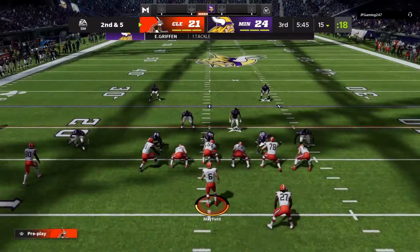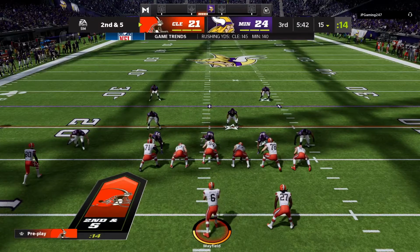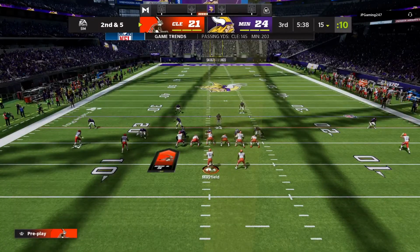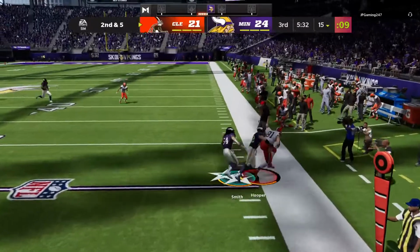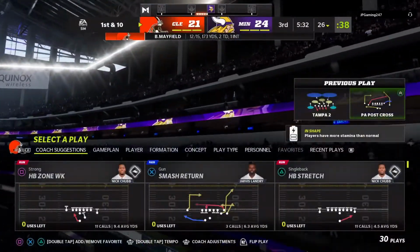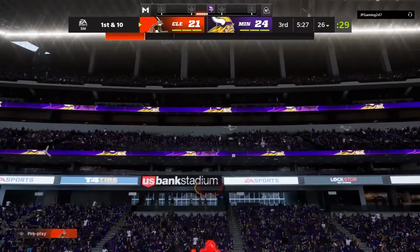5 yards is the tally on 1st down. That brings up 2nd and 5. Mayfield on play action. And finding the tight end Hooper. And he'll take this across the 25 before going out of bounds. Mayfield finding Hooper there for a Cleveland 1st.